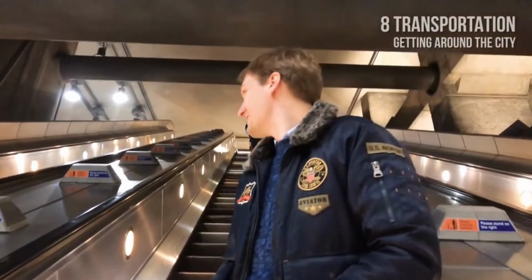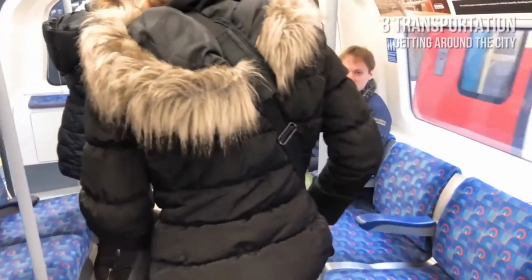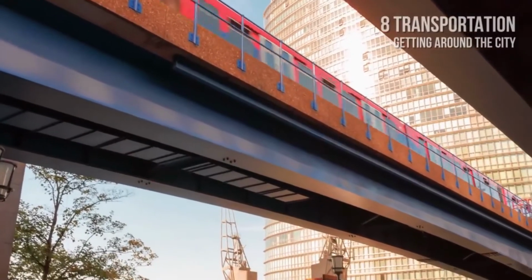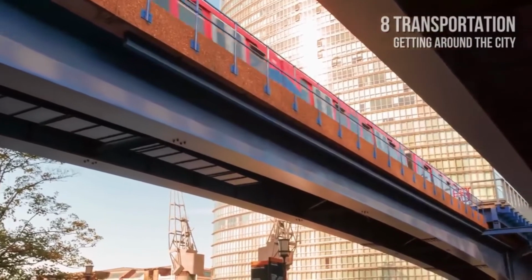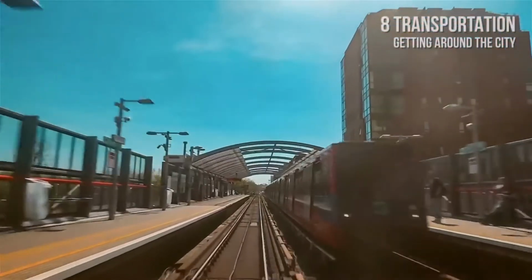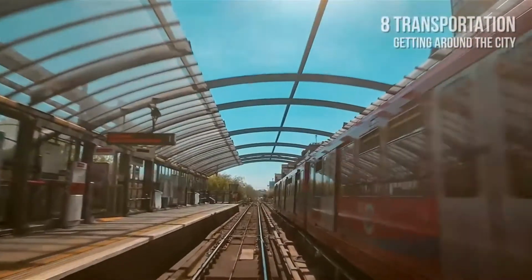You can top up your Oyster card for as much and as often as you want and collect all the remaining credit plus the deposit when you leave. You can pre-purchase your Oyster card for £3 plus postage and add credit to it so you don't have to worry about getting your card at the station. A great option, especially if you're arriving from Heathrow or City Airport.